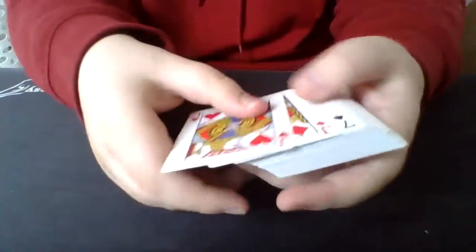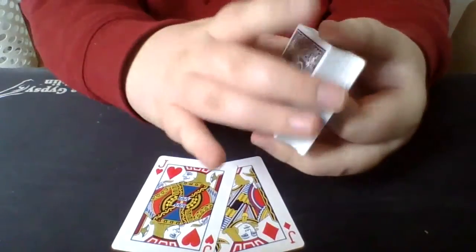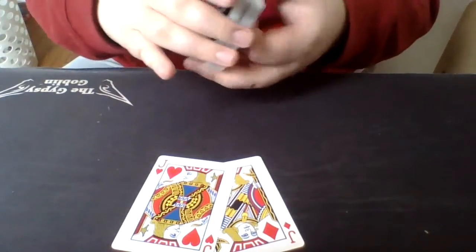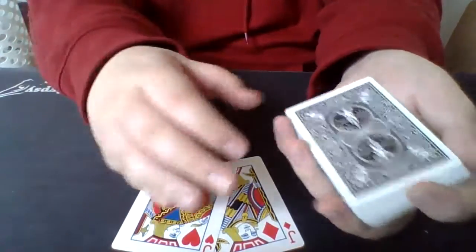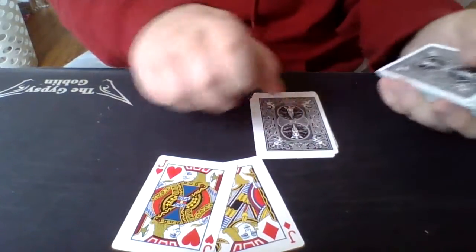Okay, so for this trick, we're going to use the 2 black jacks here to help us out. And you're going to select a card, but you're going to do it in a different way. So I want you to go ahead and deal off not 1, not 2. How about 5 cards here? So 1, 2, 3, 4, 5.